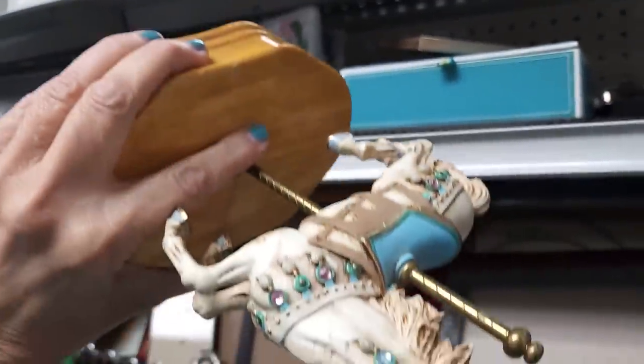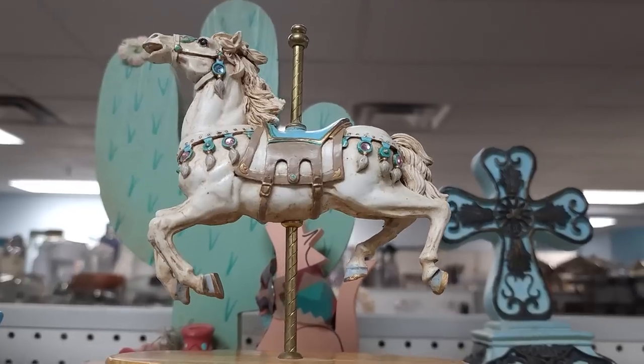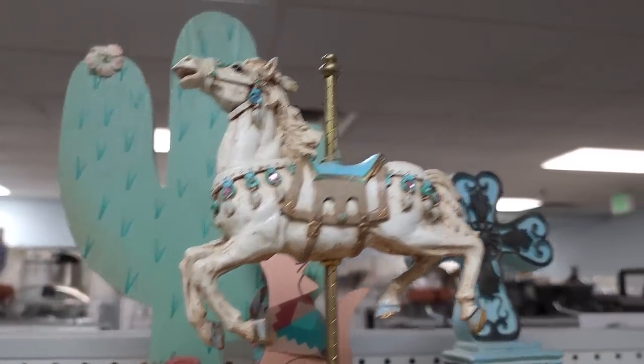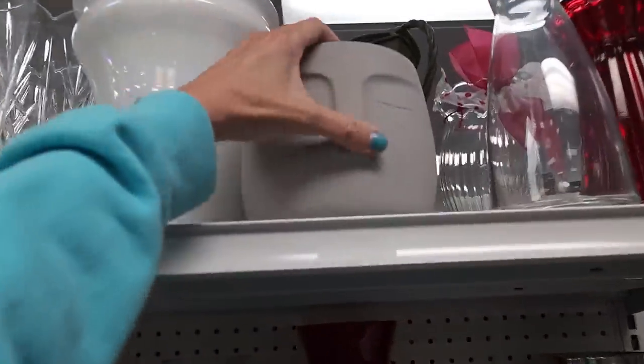$3.99. That's a really nice carousel horse. We'll see if he's overwhelmed. He's not. He's actually in good shape. I think I will grab him for $3.99. Oh, the vases look promising.